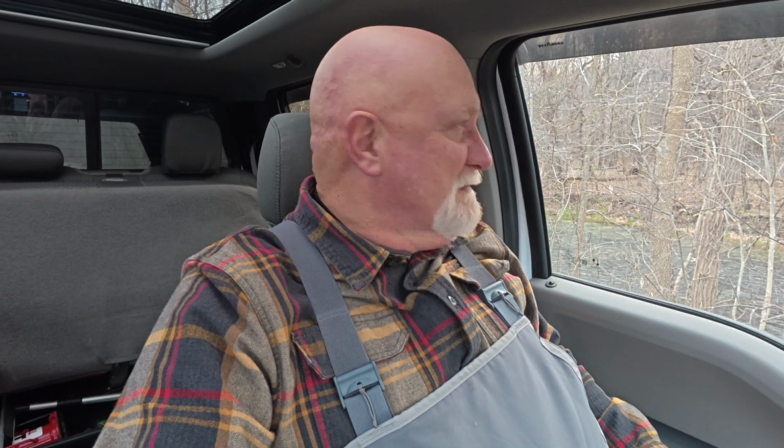I'm fishing in the same spot that Steve and I did last year. I do have my waders on already. I put those on at home because when it's cold, they're hard to get on. So I'm gonna fish this same stretch. I may try some experimental flies that I tied and see how that goes. Come along with me and let's see what happens.